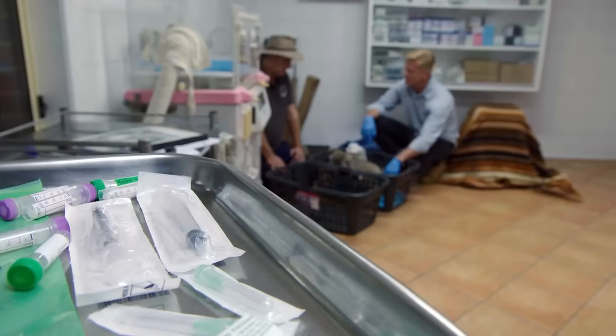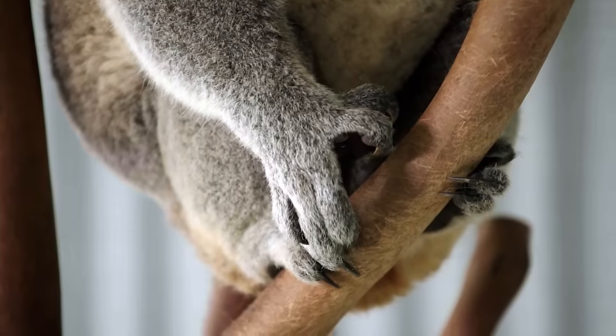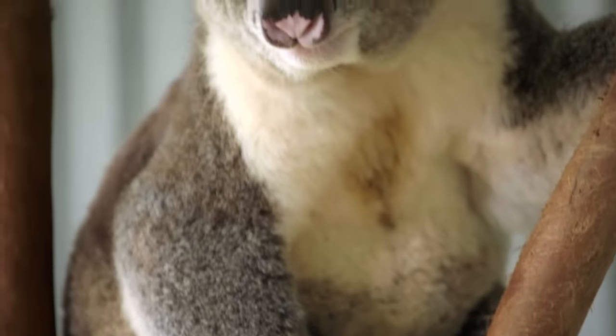Just like mum. Koalas are in serious, serious trouble. But what we can do is try and make a difference in our little corner. And we do that one koala at a time.